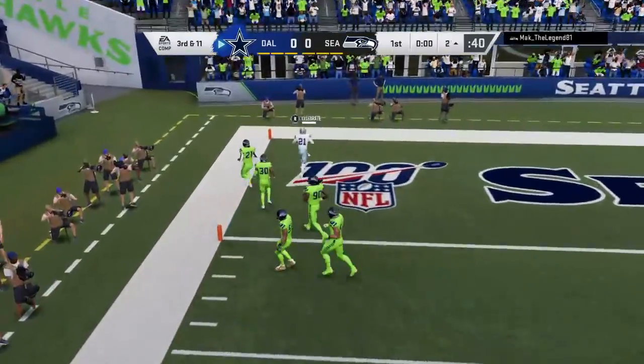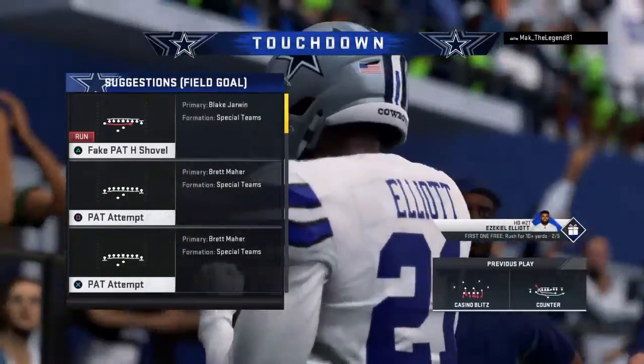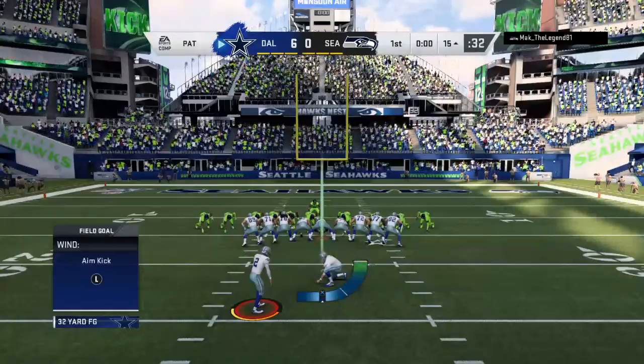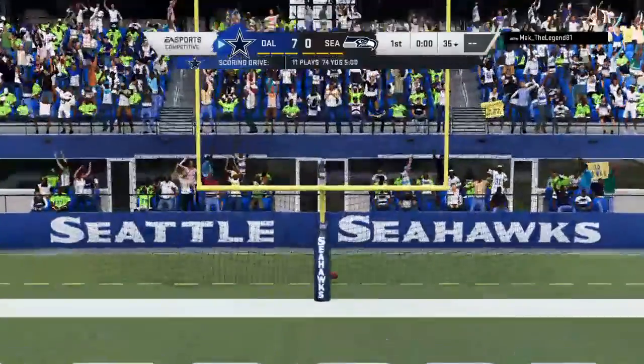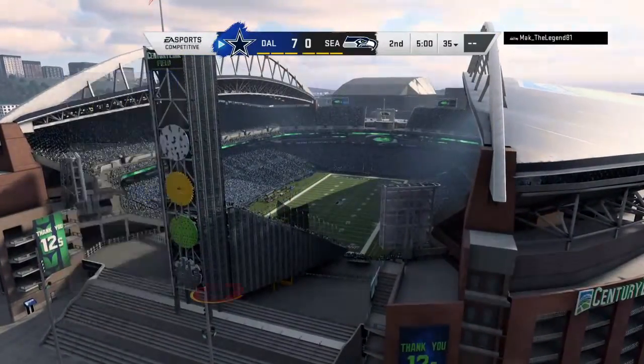Elliott, a first down and more. And he'll take it into the end zone for a Cowboy touchdown. From 17 yards out, the Cowboys take it all the way down the field and score on the opening drive. Extra point by Marr, up and good. After 1, 7-0 on EA Sports.